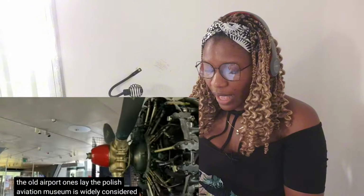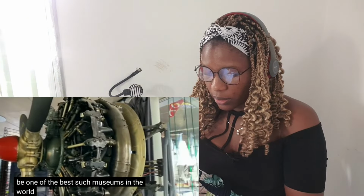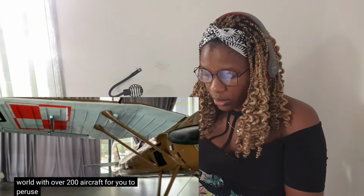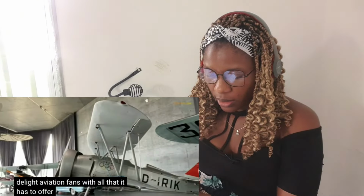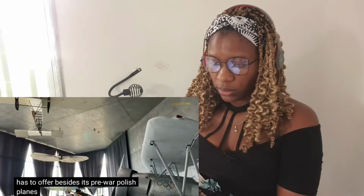Never knew that they had the airplane edition. Like, oh, wow. Wow, I never knew that they have a museum for the old planes in Poland. Like, I'm seeing the Nazi plane and the rest of the other planes that they used to fight the war here in this video, which is virtually amazing and awesome.